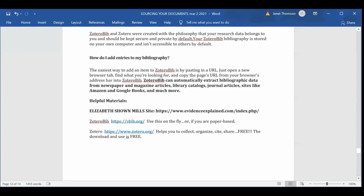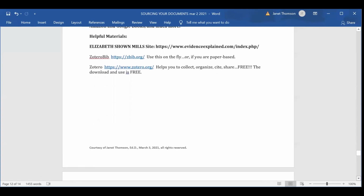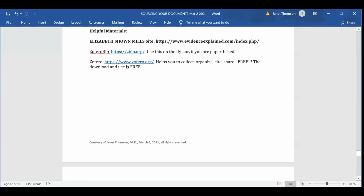Down at the bottom here, I've given you some helpful materials. The Elizabeth Shown Mills site again, which I gave you last week. The Zotero Bib, the ZBib, is different again from Zotero.org, but ZBib, at least the short version, if you're paper-based or you're just using stuff on the fly or whatever, it works for you, and it'll even create a bib that it'll keep for you for 6 months, but it's right on your own computer. It won't come up for 6 months saying, are you done with this stuff? But it will eventually come up and say, are you going to discard this, or are you just going to copy paste elsewhere?